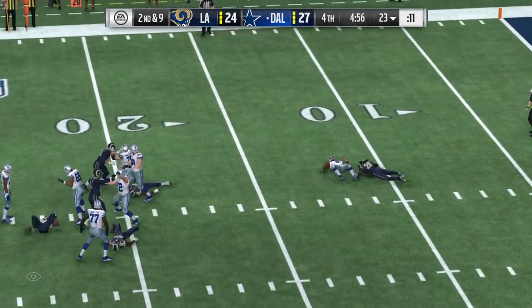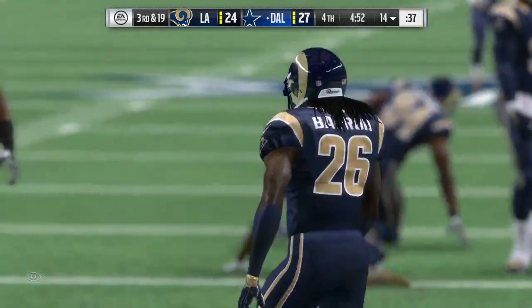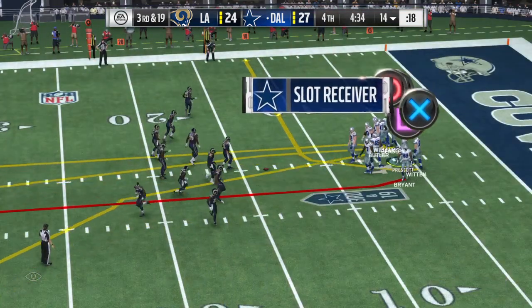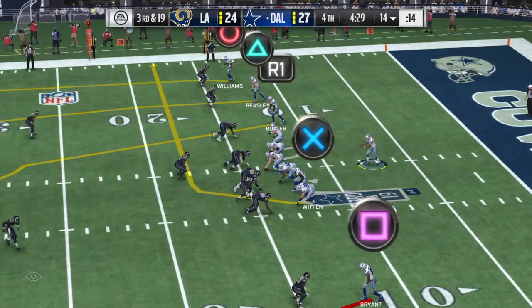Throwing. Prescott. Rush coming, and he's taken down. Mark Barron from that outside linebacker spot. He's able to get in there for a loss of 9. And the O-line will have to do a better job protecting here on third down after that sack.